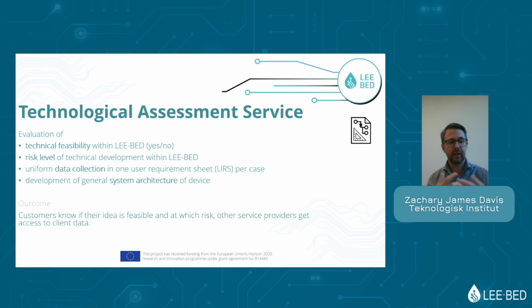So the outcome is, of course, that the customer knows if their idea is feasible, what risk level they're at, and also which service providers will actually help them and give them a solution.